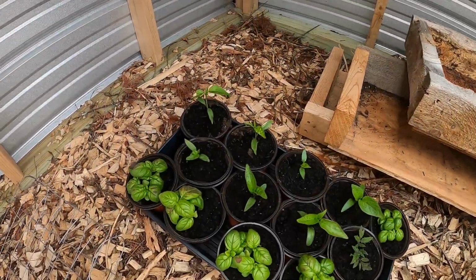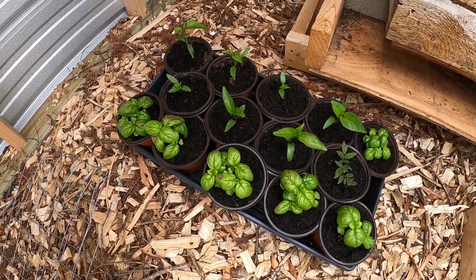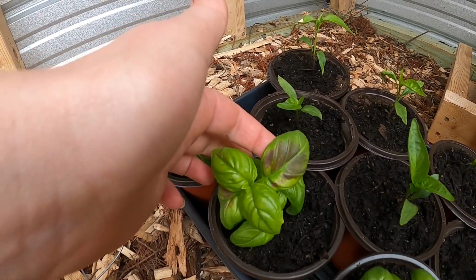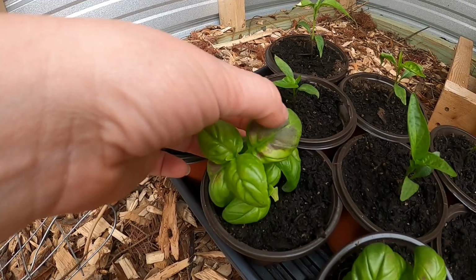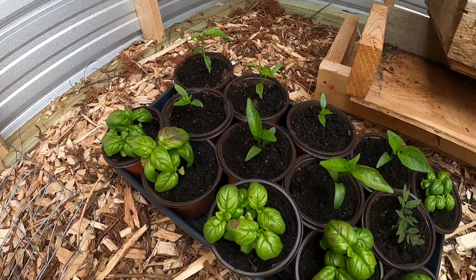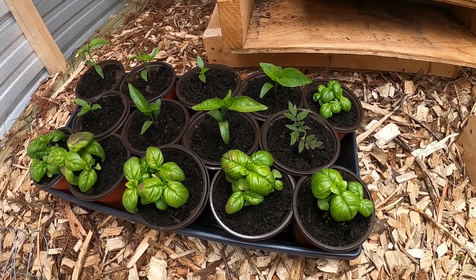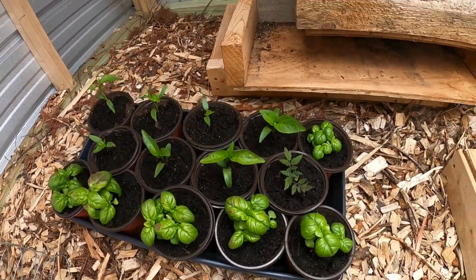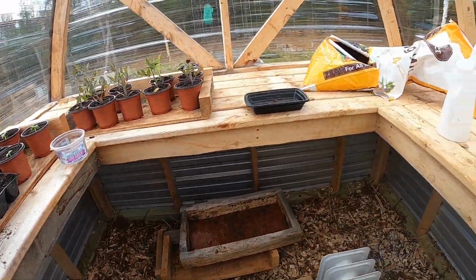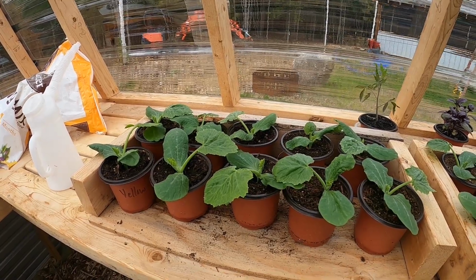Down here we have more basil and pepper plants, and they're down here because the basil was having trouble with getting burnt in the greenhouse. So you can see where that has a burnt spot on the leaf. And that's because the sun can get pretty intense through the greenhouse plastic. And the basil doesn't fare well with that. Most of the other plants do all right, but the basil can have trouble. So it's down there where it'll stay very warm in the greenhouse and moist, but not get quite as much direct sun.